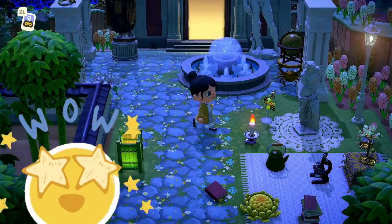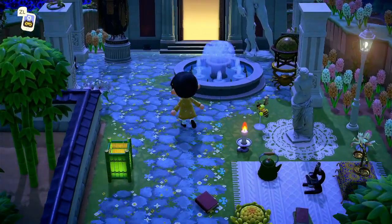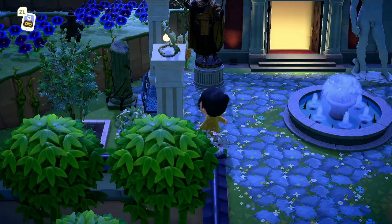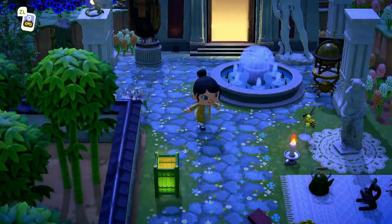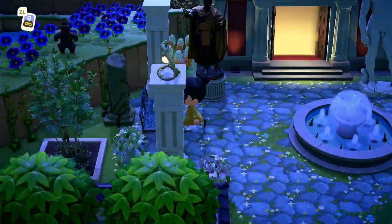Wow. Another little sitting area, like a little thinking spot outside the museum. These are some of the things I need to get myself, these gorgeous pillars and the statues. I just got this bad boy over here, and I'm starting to put some of the statues out. I feel like I'm missing them though.